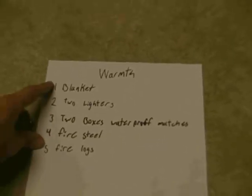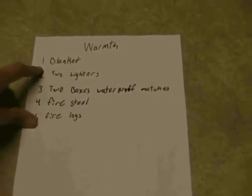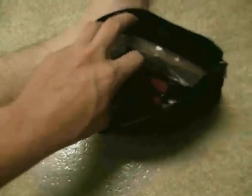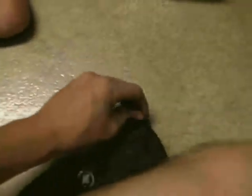Let us move on to warmth. I have a blanket, I have 2 lighters, I have my fire starting kit here, and then I have a sleeping bag that I forgot to put on here. So over there's the blanket, the sleeping bag's up there, and my fire kit is right here. Inside my fire kit, I have lighters. The lighters are on the counter there. I was using them to light some candles. But I have lighters, an emergency candle, fire steel, fire logs, and waterproof matches. So, many ways to start a fire there. Well, fix it later.